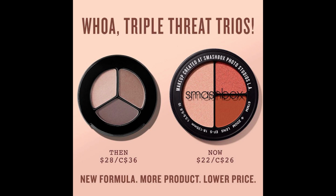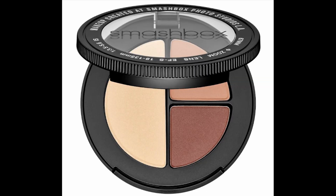So let me show you a few of the different shades. I'm not going to go through all 14. The next one is Nude Pick Medium. It's a subtle natural contour with medium shades.